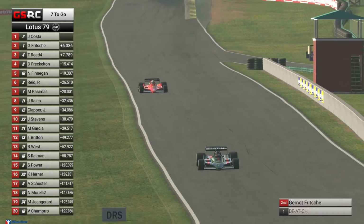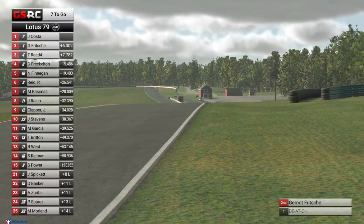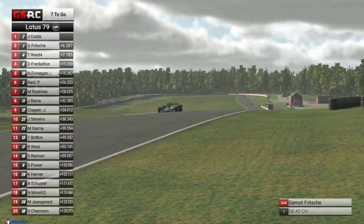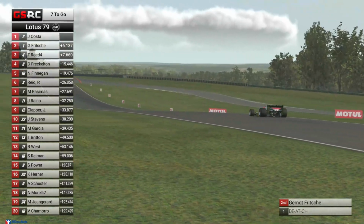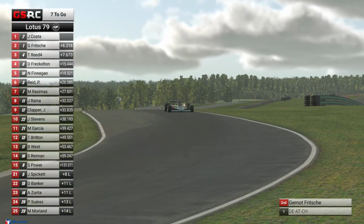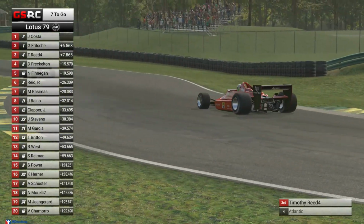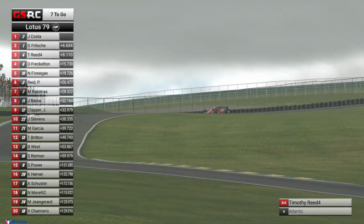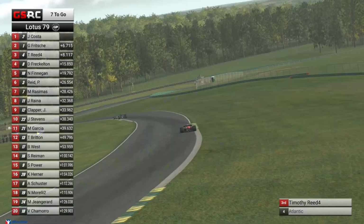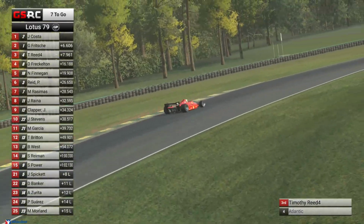And for Gernot Frische, let's see. Oh, the gap's up to 1.4. I kind of think Timothy Reed maybe was riding those coattails a little bit. He was using that slipstream to stay with him. And unfortunately, now that he's lost it, it's small increments, but it's enough that he's falling backwards slightly here. All right, Joe, you win. Yep, you are right. No, it is true.